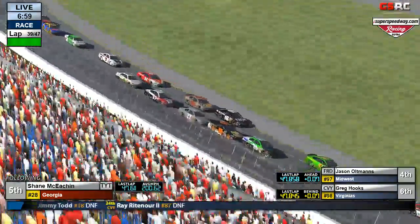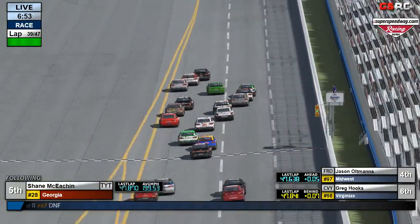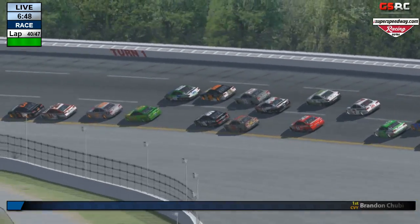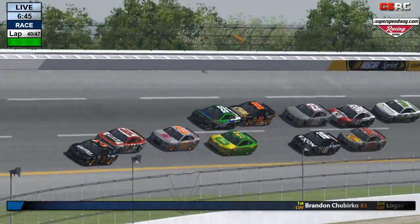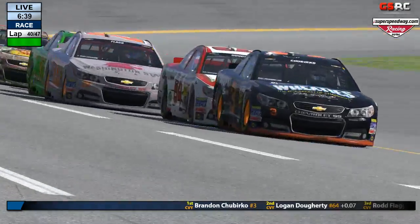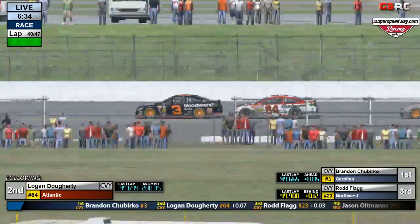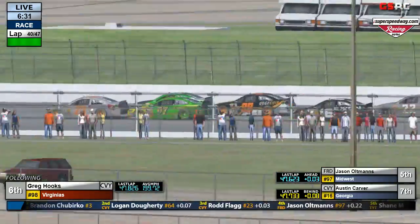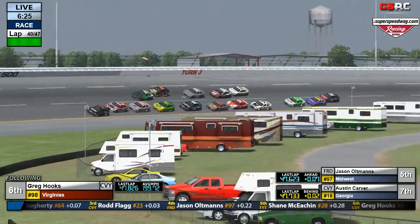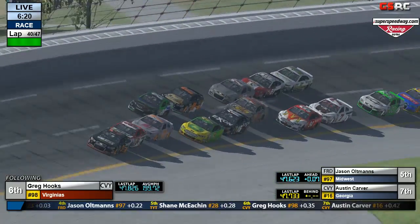Everybody hangs on for the time being, but this time by the start-finish line, laps continue to wind down as Chaburko is in P1. He's being helped there by, is that Logan Doherty, the 64? Not quite sure, I think it is. These two guys are working together, going down the backstretch. On the outside, we've got the 98 of Greg Hooks pushing Jason Altmans, I believe. These guys are having a run, trying to get to the front, and they're doing a great job of it. They won't be able to quite get to the front as they have to back off going through the turn, but man, they are trying as hard as they can.